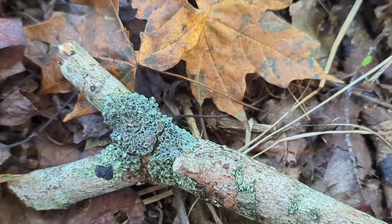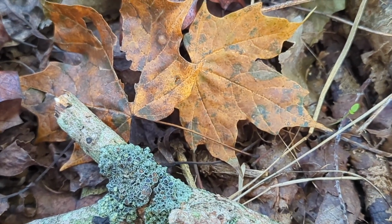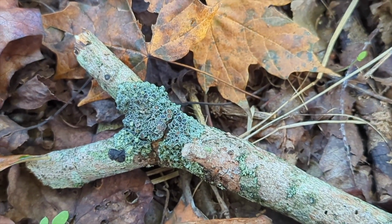So it's pretty cool. Lichens help create soil. They break down rocks and create smaller particles for plants to be able to take up. So they do a lot, and they're everywhere. They're cute too.